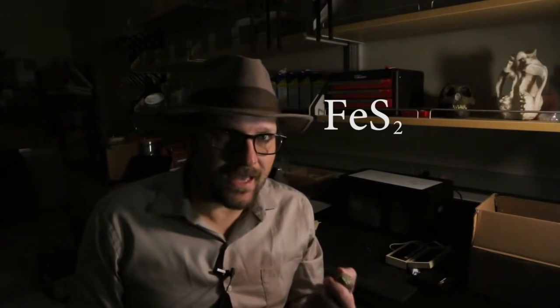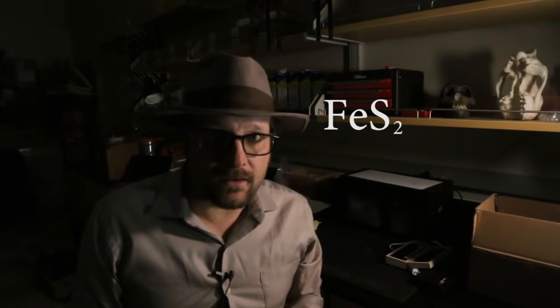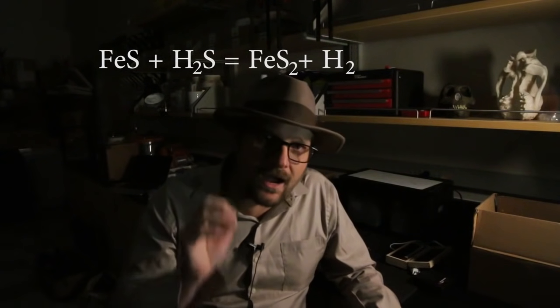Its formula is FeS2, which means there's 2 sulfur atoms, S, bonded to each iron atom, which is abbreviated Fe. The problem is how does pyrite get into sedimentary rocks? How does it form? Experiments in labs have shown that pyrite forms when H2S, that's hydrogen sulfide, reacts with iron. But this only works without the presence of oxygen, because otherwise the 2 molecules would react with the oxygen instead, producing iron oxide minerals like hematite, limonite, goethite, and the sulfur would react and become a sulfate with oxygen.